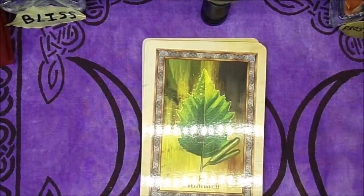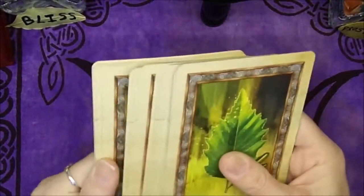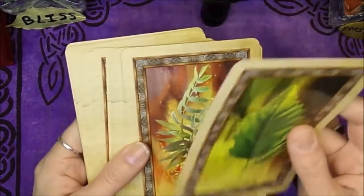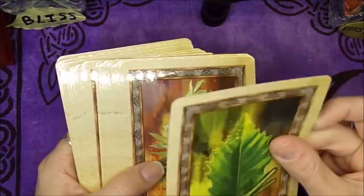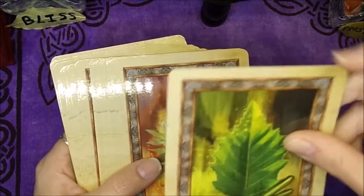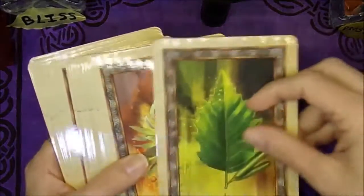Okay, so I've readjusted my lighting. Hopefully this will help with the glare. The cards themselves are a very nice quality. I don't know anything about cardstock, so I can't tell you what type of paper it is. It's a high gloss paper. It is fairly thick. Not as thick as the Fairy Tarot. Those cards are very thick, but especially not as thick as the Spirit Animal Oracle. But a good size. It'll take a while for these to get bent up.